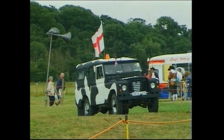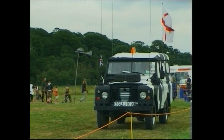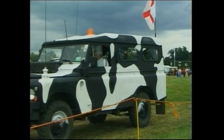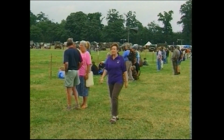The Land Rover, something that's crept into every corner of the services since World War II. Followed on, of course, from the idea of the Jeep, but certainly went on to be more advanced technically. Remained in service until after the First World War.